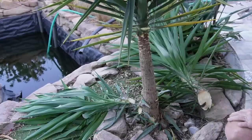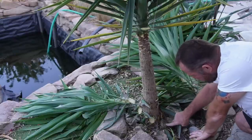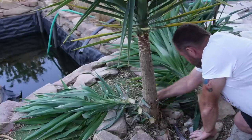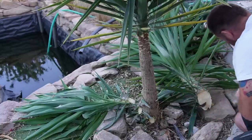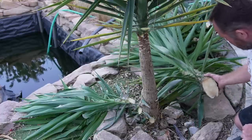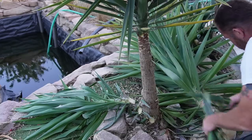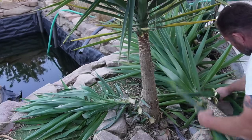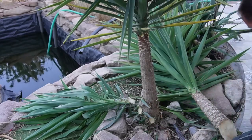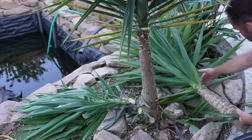For now, it looks like we've got these where we took a pup off last time. We need to stop that happening. Cool. And this one here, we're going to replant this immediately. What we need to do is again strip these off. Off about, well, let's see, length of my arm, let me go for 600mm, 2 foot maybe.